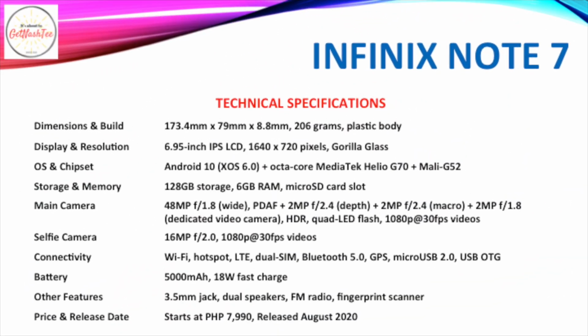Next on our list is the Infinix Note 7, which packs a 6.95-inch IPS LCD of 720p HD resolution protected by Gorilla Glass. It runs Android 10 with XOS 6 on top and is powered by an octa-core MediaTek Helio G70 processor. It has 128 gigs of expandable storage and 6 gigs of RAM.